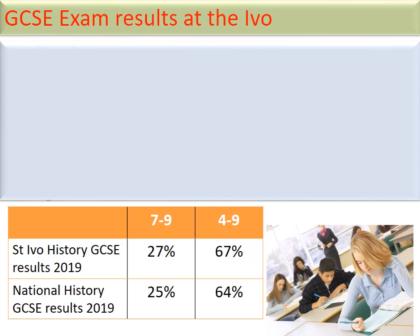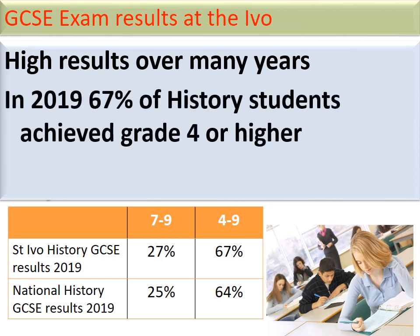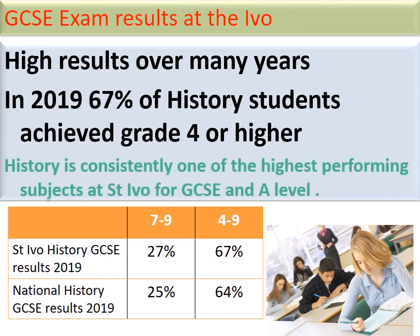Our exam results have historically been very high. In 2019, over 2/3 of our history students achieved grade 4 or higher, and we have big cohorts, generally between 170 and 190 students taking history in each year group. Our results come in at usually above national average, and for those of you that are interested in going on to A-level, our A-level results are generally even higher.